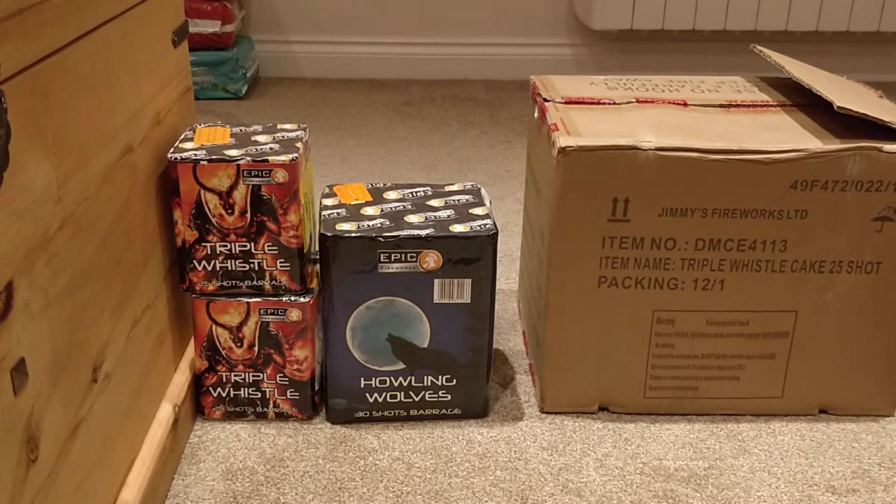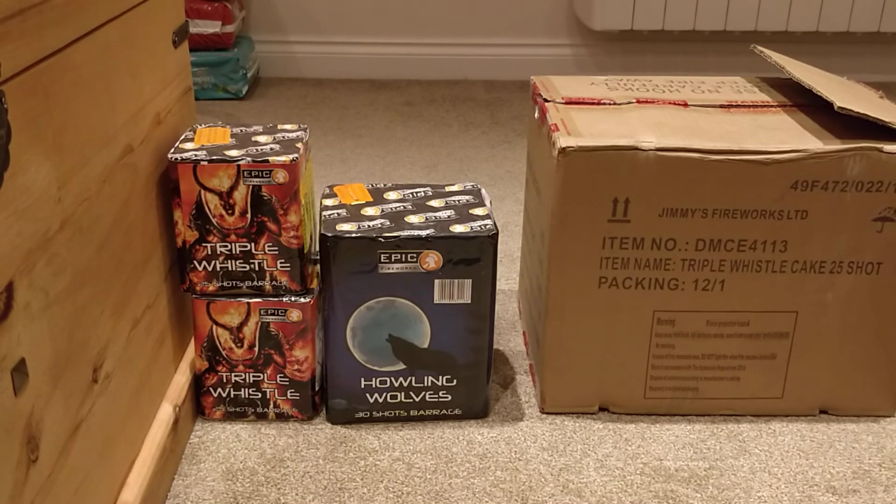We'll see how it goes with a load of Howling Wolves cakes. It's the first time I've really had a go at firing lots in multiple. I've fused firework boards together before, but they've always been varied effect. So I've got some tape match on order. I've got some fast visco left, and some slow visco, so we'll lead those in, try and get the timings right for both cakes. I think Triple Whistle's about 30 seconds, so we'll try and link it in after 15 seconds and put the bank of Howling Wolves in.